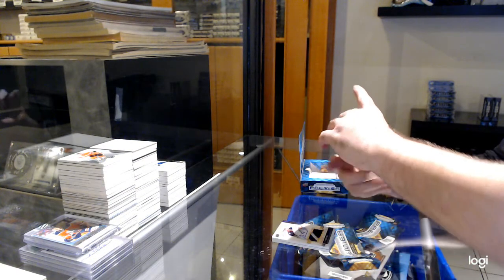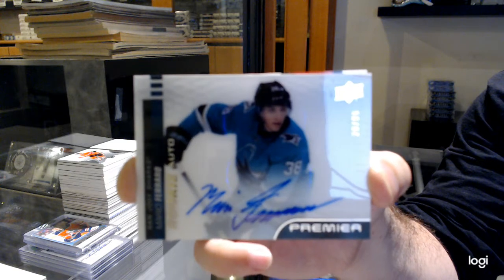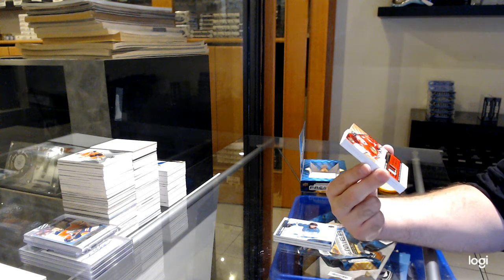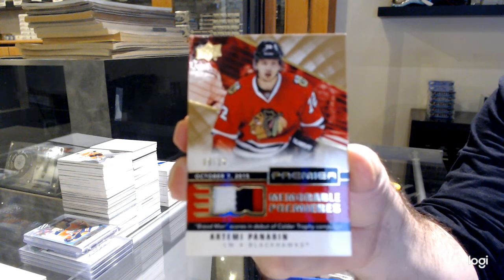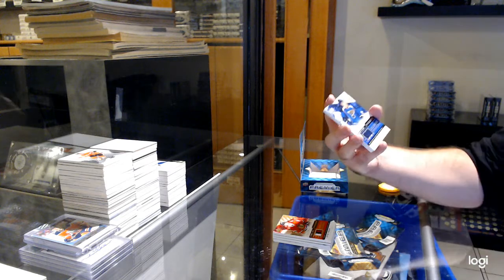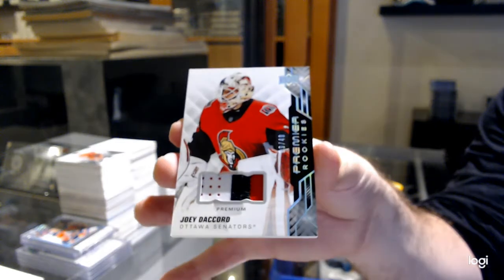For the San Jose Sharks, to 99, Mario Ferraro. Number 9 of 10. Memorable Premieres patch. Artemi Panarin. Memorable Premieres, 9 of 10. For the Blues, we got a memorable premier jersey of Tarasenko. And we've got for the Ottawa Senators a 49, Joey Daccord. There we go.